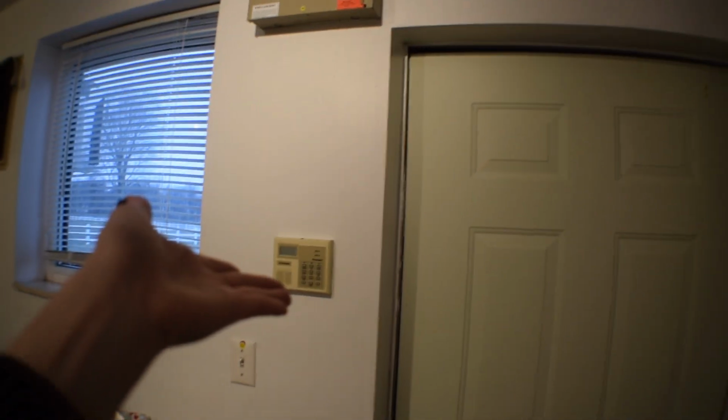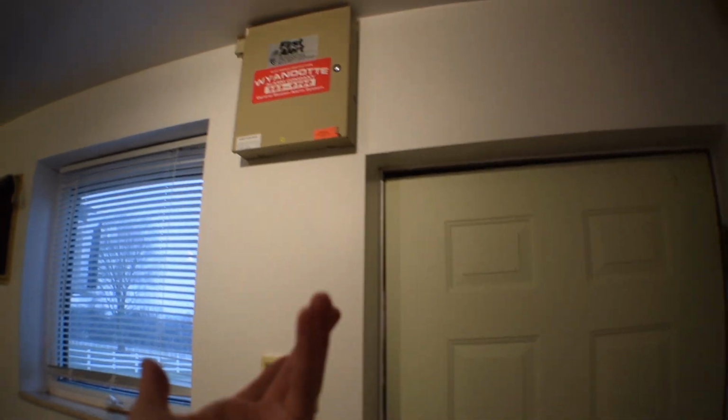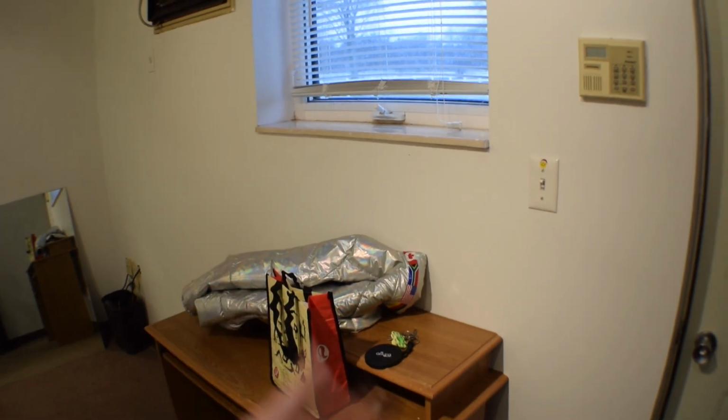Okay, let me show you. Okay, here is the front door when you come in. You can see here there used to be a security system. I don't think it even operates anymore, so we're gonna try to cover this panel here because it's kind of ugly. We originally bought a table to go underneath this window here so people have space.